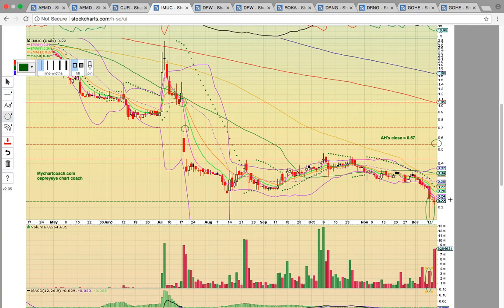EMA 4 at 24 for multiple days in a row. They just drove it way down. They filled up the tank. Look at the big load today, and then boom, like magic. The news comes out today, and the share price takes off running.